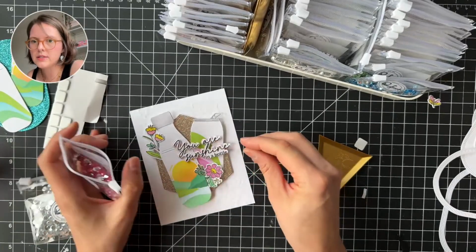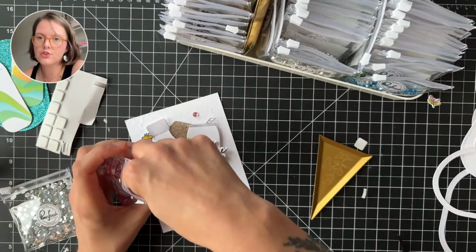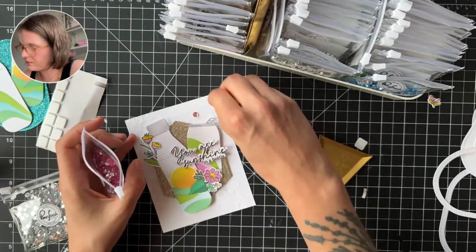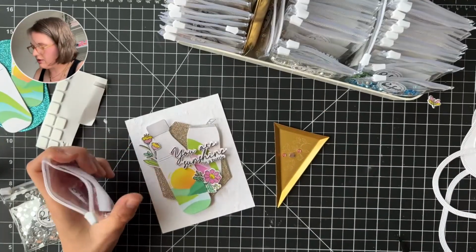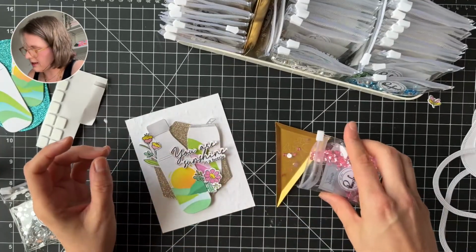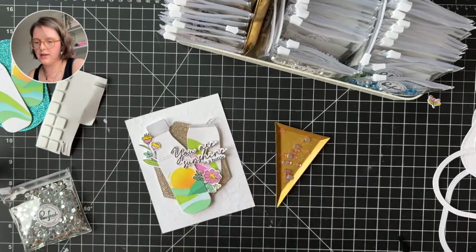Oh, and remind me before I say goodbye that I wanted to show you how our new stamp cleaner, or soon to be released stamp cleaner, cleans the detail black ink. So I will do that in a second.